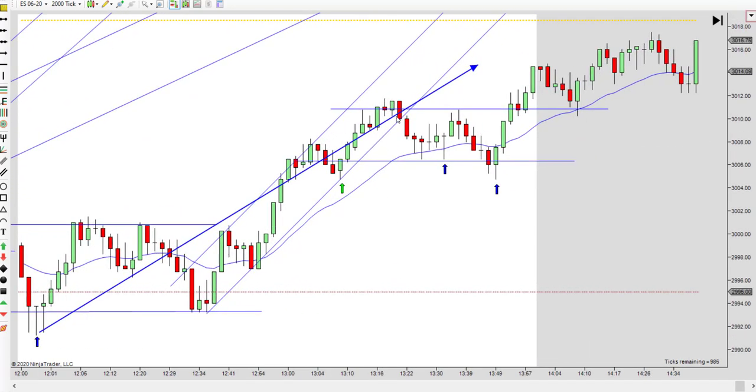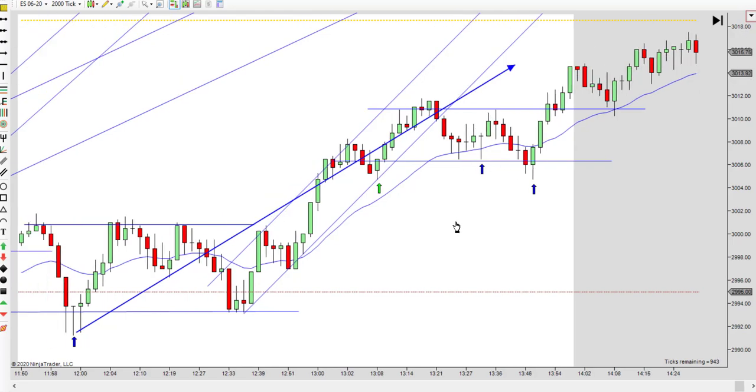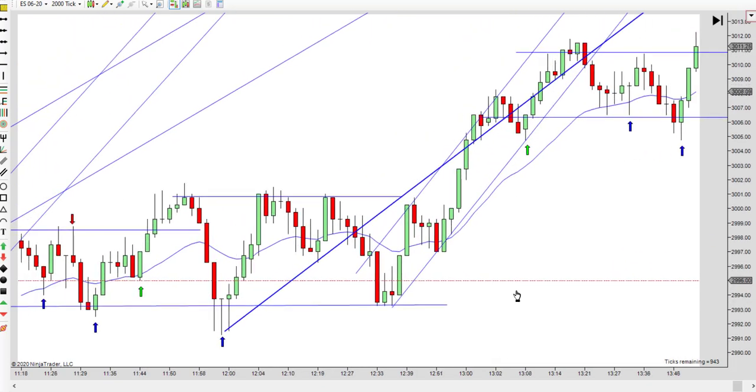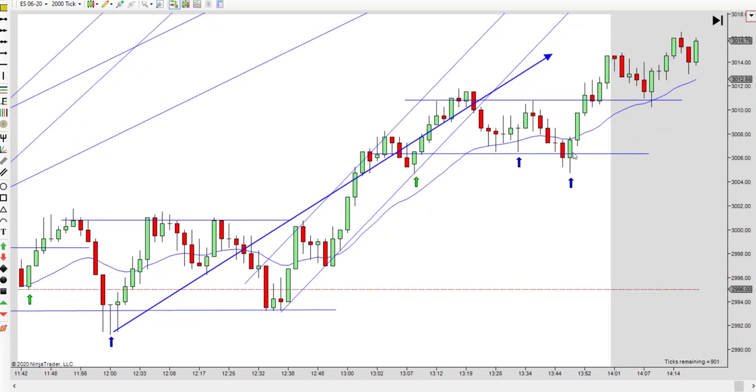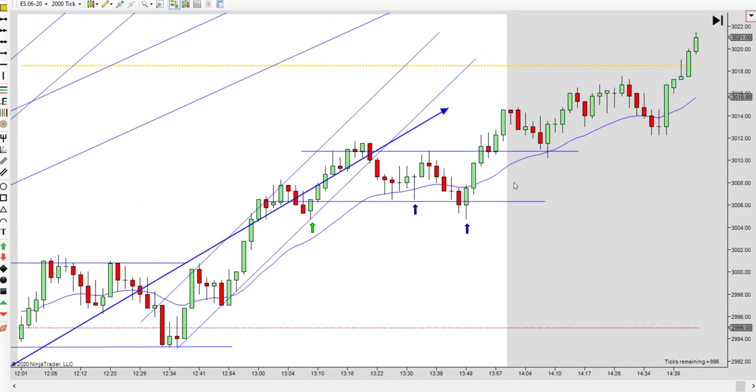But notice now you come back to the trend line, first entry, and then you pull back again. There's a second entry long. Then it comes back and you get that double test. And this is a repeat pattern of what we saw just a little bit ago down here. So just go long right there. And that takes you in the 2 o'clock hour.